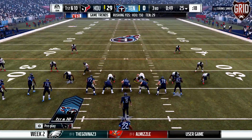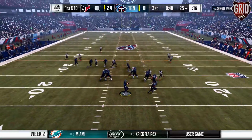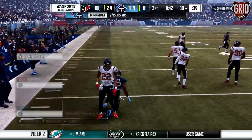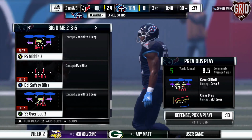Mariota and the Titans break the huddle, 1st and 10 at their 25-yard line. Mariota now to throw on 1st down. Walker with a grab, left side. And he'll be brought down right at the 30 here. 5 yards on the catch there, brings up 2nd down.